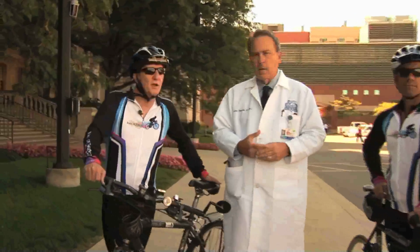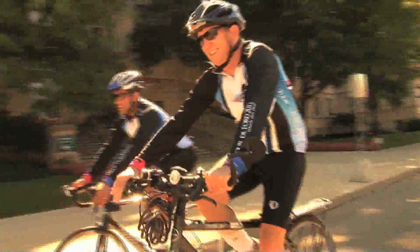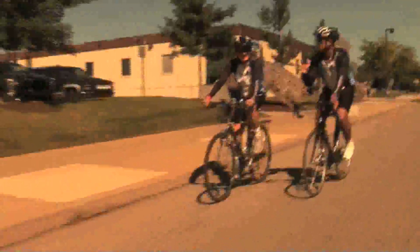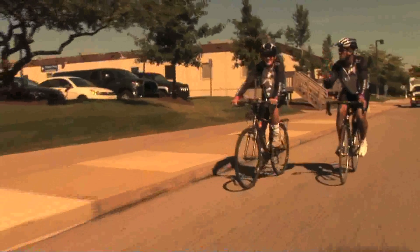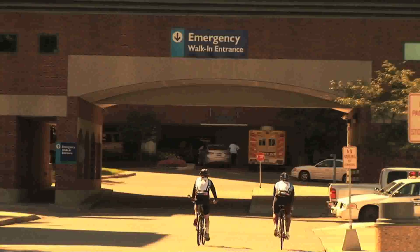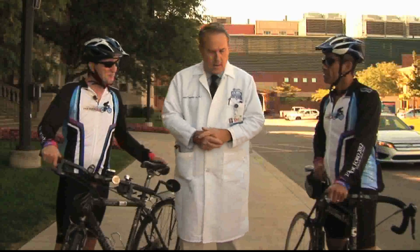Well, it's a great aerobic exercise, and one of the great things is that if you aren't reminded of being a kid when you get on your bicycle, you must not have ridden when you were a kid. So that's one of the best things I like about it. It's just fun to do. You can get a few errands done while you're getting your exercise, and you get out there and enjoy the fresh air.